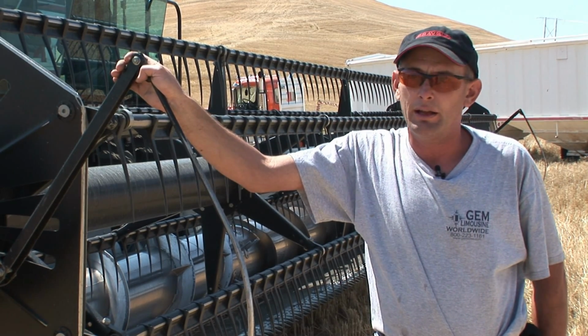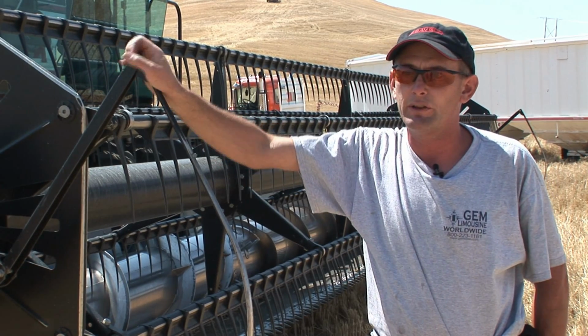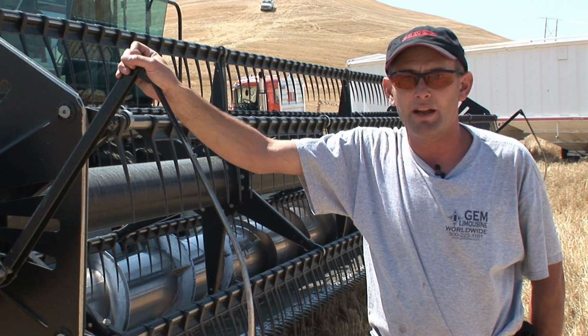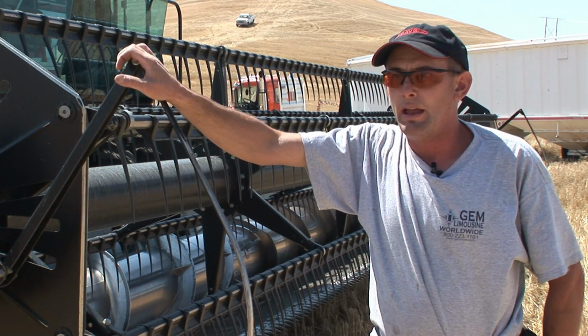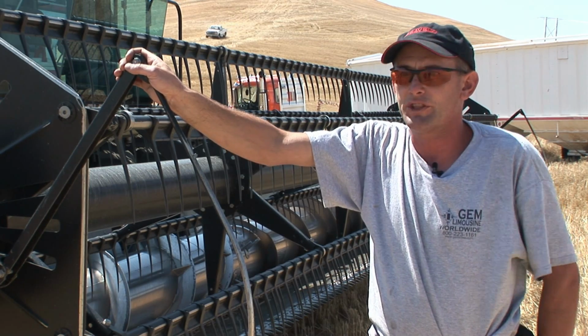This combine I'm leaning against burns more fuel in the course of a day than I do seeding, and cuts about the same amount of acres. So we figure these are about 1.5 gallons per acre, versus 1 gallon per acre with the drills putting the seed in the ground.